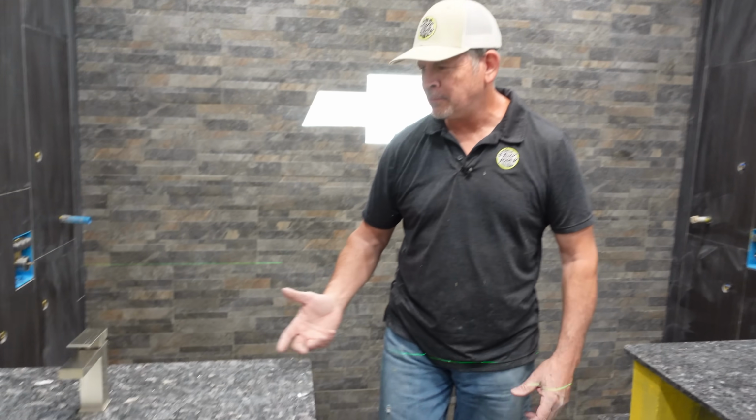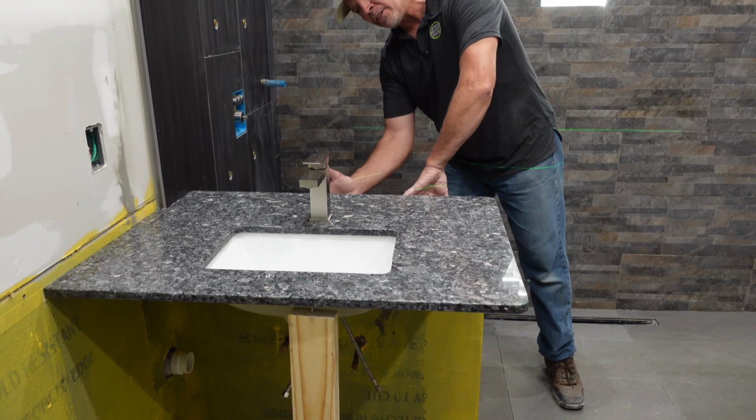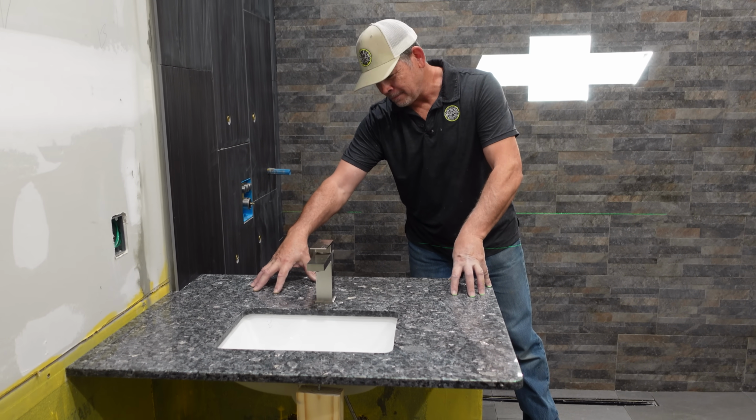All right, let's install these things. Let's grab our Kerdi-Fix, pull these out of here, run a bead across the top of the pony wall so no water ever gets to it, and reinstall these for good.